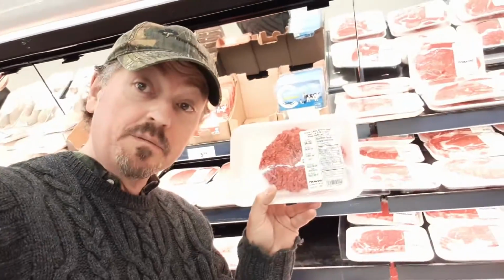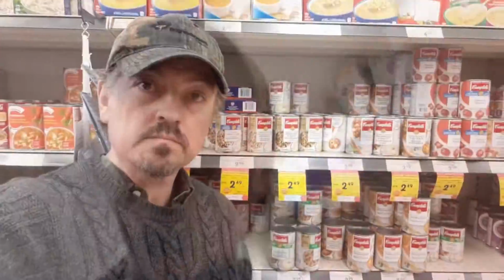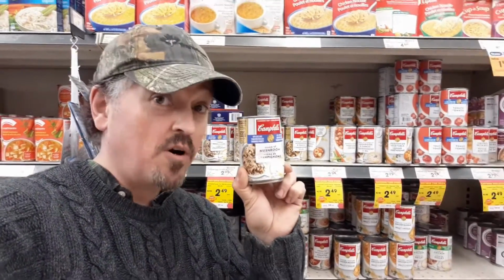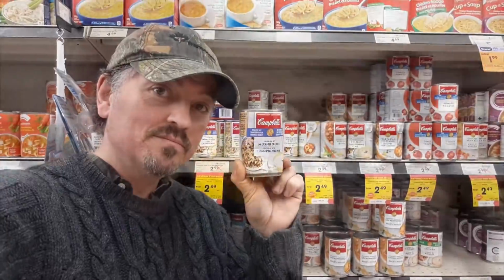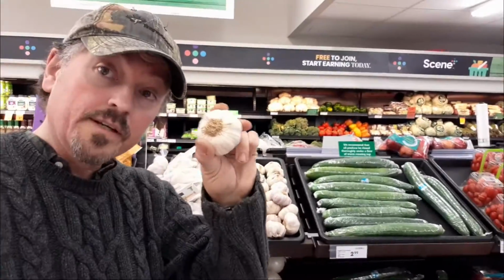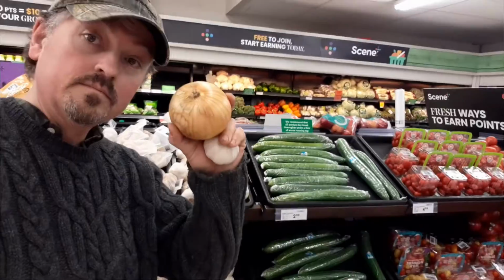Next thing I need is a little bit of ground beef. And the special ingredient, a small can of cream of mushroom soup. The last two ingredients I'm gonna need, a little garlic, and an onion.